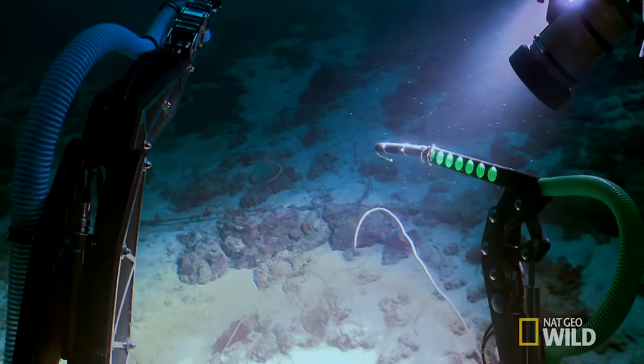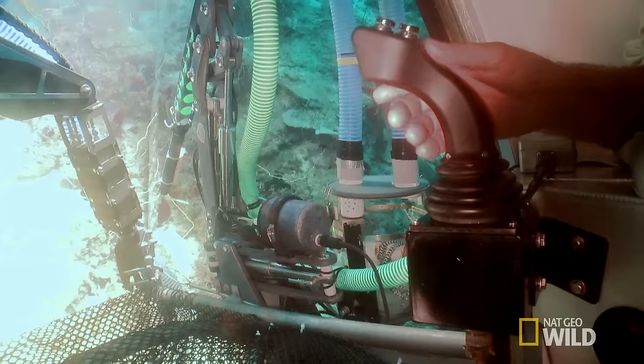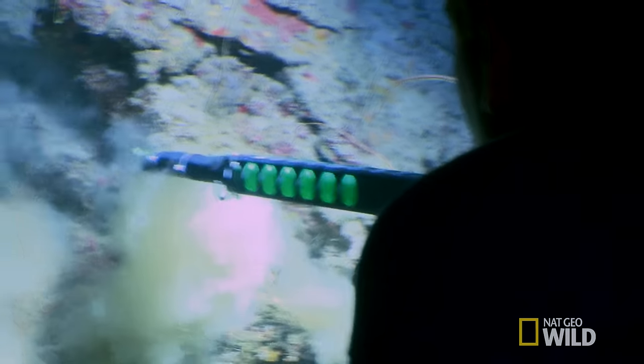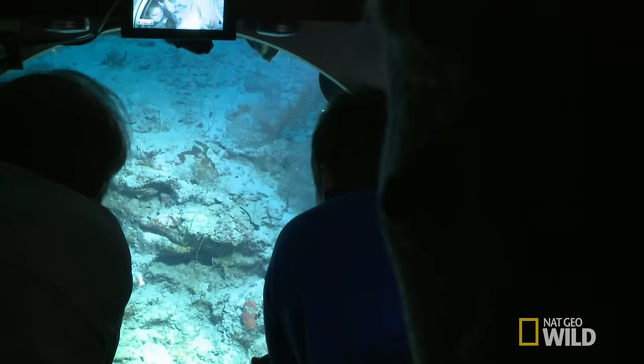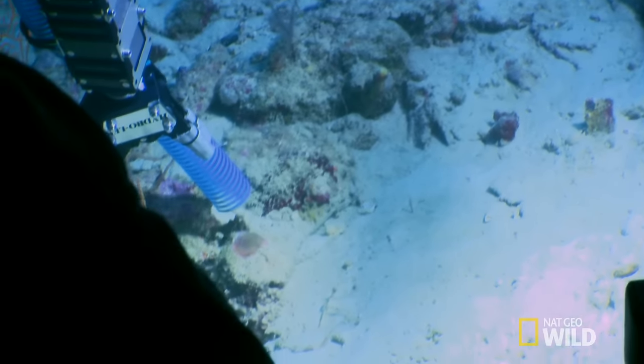The really cool part about this sub and the collecting process, you have two arms on the front of the sub. When Dutch is collecting specimens, he's able to mechanically move these arms where you'll just sneak up on the fish ever so slightly, barely turn the pump on, and you'll see the fish just drawn up through this system. It's a really good way to collect these animals because it's really low stress, but it also makes it safer for the animal too.